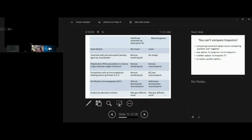So, starting with a relatively simple test: serial dilution of the sample. Now, if the results are non-linear on serial dilution, that suggests an interfering antibody. It doesn't really help if it's a macrotroponin. If it's a macrotroponin, the serial dilution will be linear, just like for a normal troponin. Then some labs will have access to scantibodies, which are supposed to remove heterophilic antibodies. If you treat the sample with scantibodies and run it again and the result comes down, that suggests a heterophilic antibody interference. If the result doesn't change, it could be a true result. It could still be a macrotroponin.